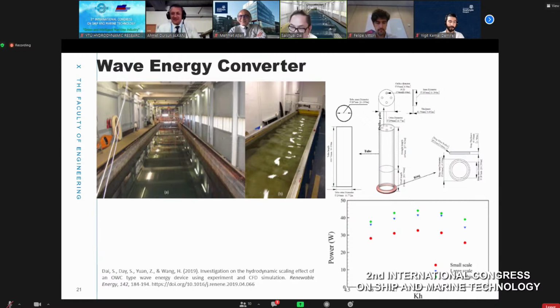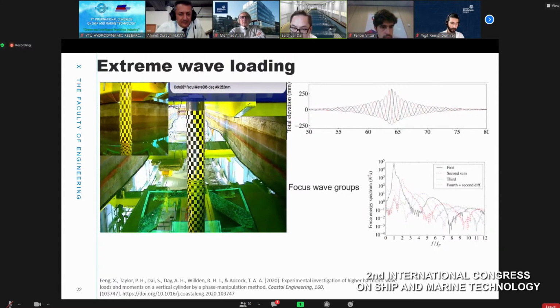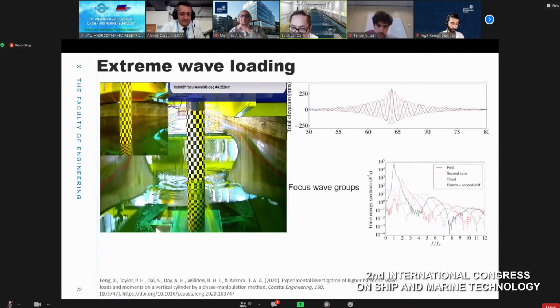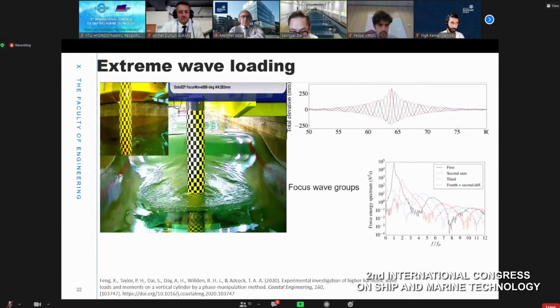Okay, so another very interesting topic is extreme wave loading. We used focus wave groups to simulate extreme wave loads, and we used a technique called four-phase decomposition to separate the higher order components out of the total force.